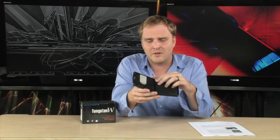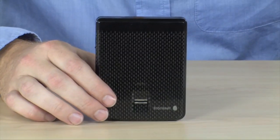One of the other interesting features about the TungstenW Biometric Wallet is it is Bluetooth enabled. And I'm sure you're wondering, why do I need a Bluetooth enabled wallet? What could that possibly be good for? Well, once you pair this with your phone, it actually has an alarm inside. And if the Bluetooth connection with your phone is broken, the alarm inside will sound.